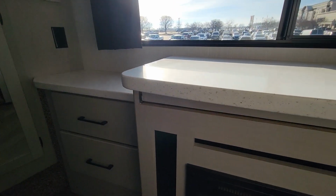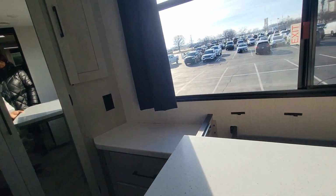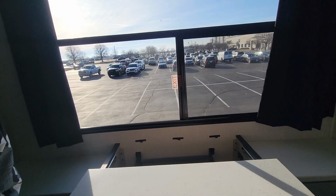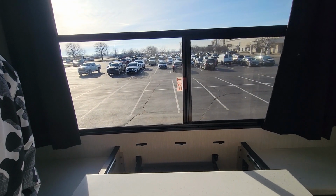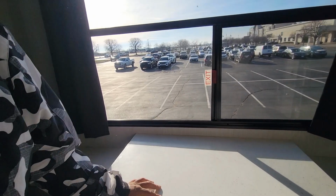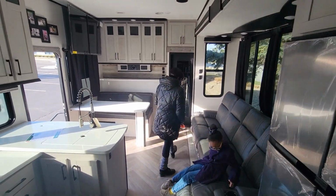Yeah, this is the one with the slide-out table. What's this? There you go. You put the TV right there? Oh, that's slick. I never saw one like that. And then they were saying it's for people who Zoom for work and stuff. Look at all the seating.